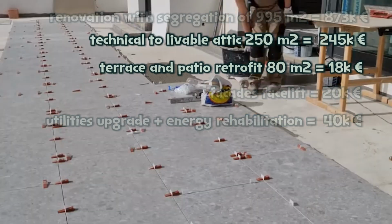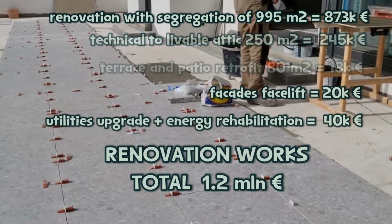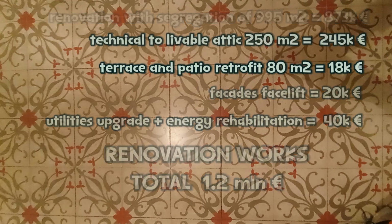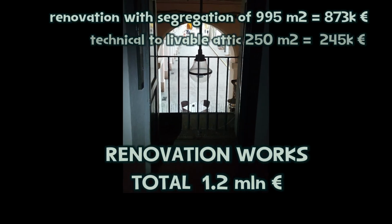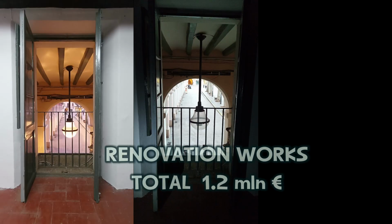About €18,000 for the retrofit of the terrace and patio. Approximately €20,000 for the facade facelift, and roughly €40,000 for upgrading building utilities and improving energy efficiency. In total, the renovation works could amount to approximately €1.2 million.